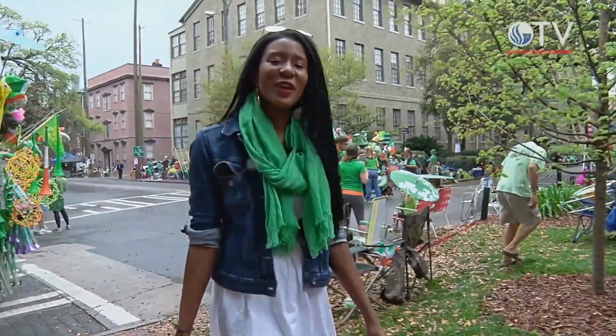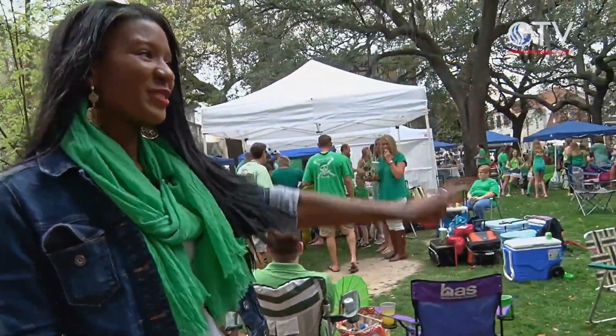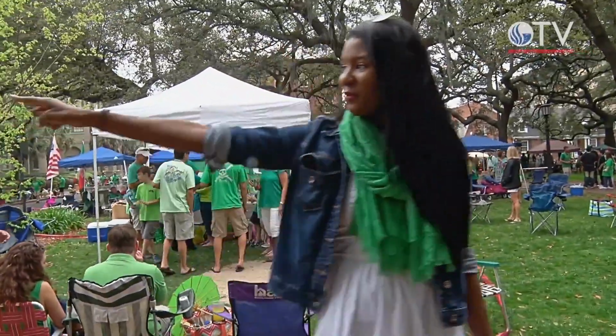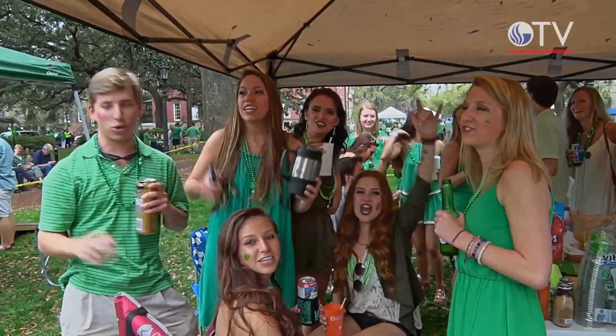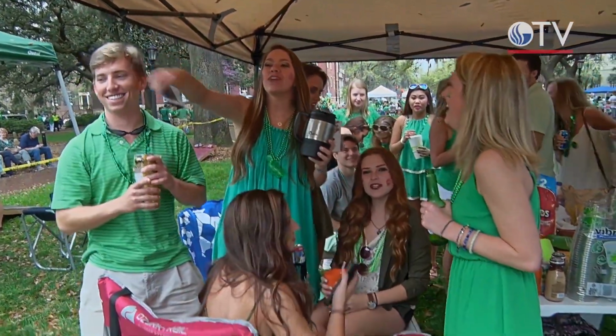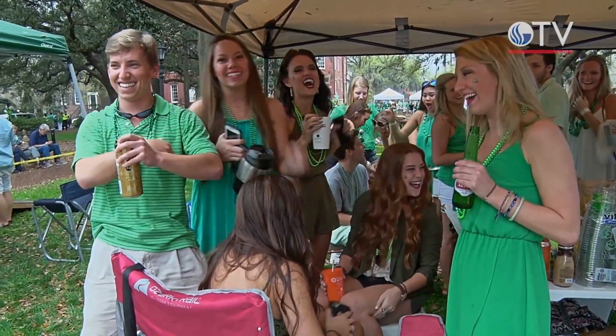We're here at Oglethorpe Square before the parade, and we'll be starting in about 30 minutes. There's lots of people here, as you can see, and the parade's going to be coming through here and through this way. What school are y'all from? Georgia College! Awesome.